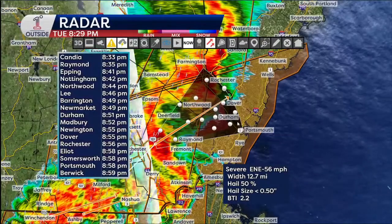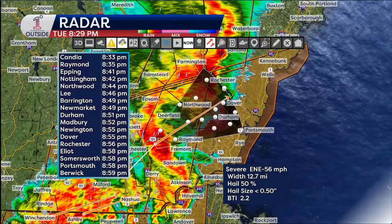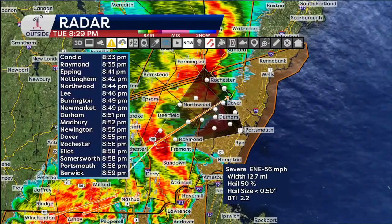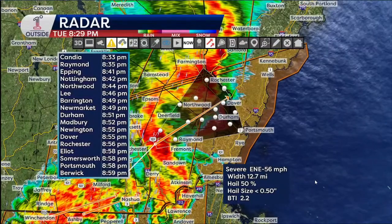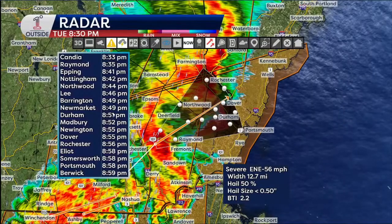But as for the heart of the storm, with the worst of the thunder and lightning, the heaviest of the rain, the best potential for some damaging downburst winds, but those will be isolated. Newington about 8:55, Rochester about 8:56, Elliott at 8:58. And at Portsmouth, about 8:58 as well. So again, it is moving in. That's the center of the storm.